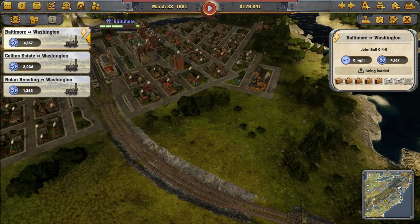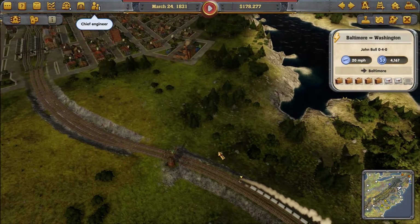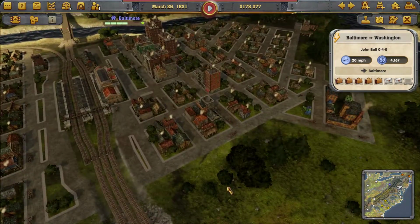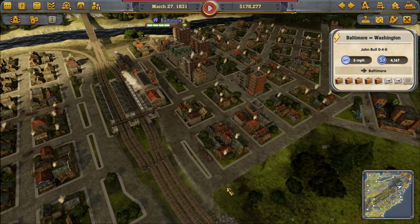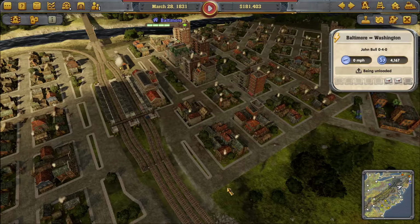So now at least it should be a little bit clearer over there. So let's have a look. What is this saying? Express train. Excellent. So here it goes. Oh, it's not filling up over there. It's running straight into that track. I like it. So it's not clogging up the track that's actually being used to run through. Excellent. All of that's being unloaded.